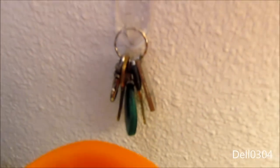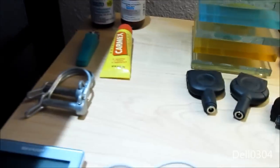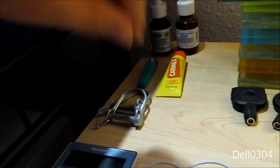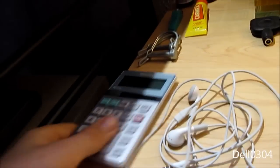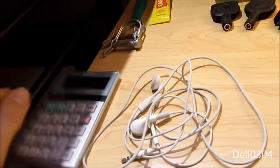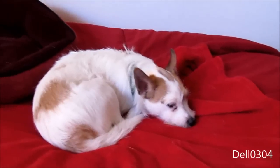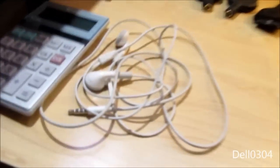Back here just some keys for when I go back to school and other times that I need to leave the house. Some stuff specific to me back there. Little clips for something. We have my old Sharp calculator, which already has dog hair on it. It's only been sitting here for 2 days, but when you have a wonderful dog like mine, he sheds all everywhere. Some Apple earbuds there.